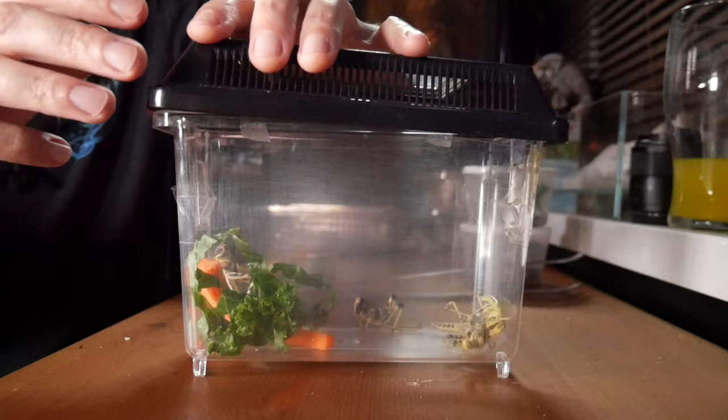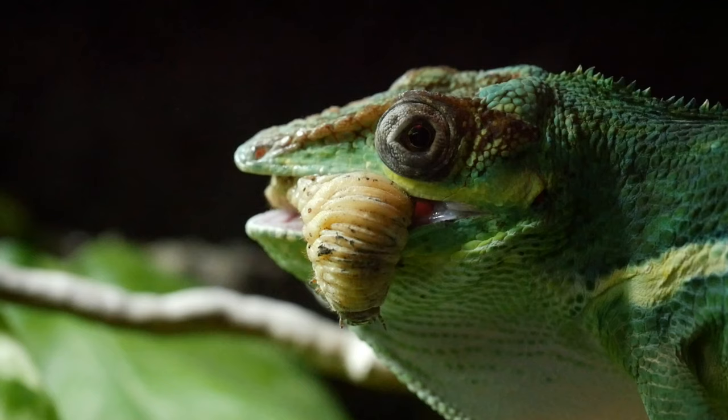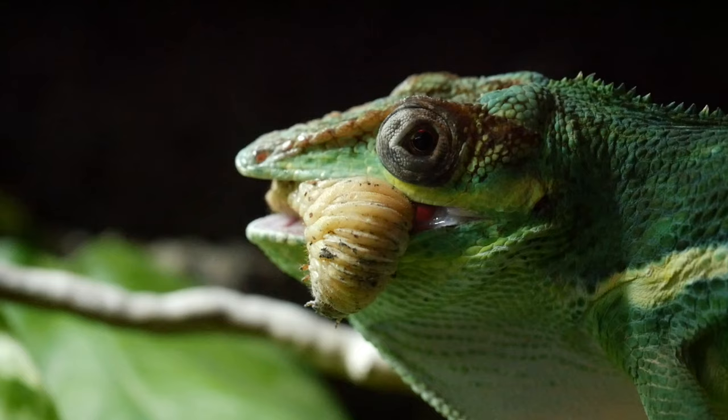But obviously the importance of gut loading, the nutrition they take in now with this food will then be passed on to my animals, which keeping these healthy is probably just as important as keeping your animals healthy. So those will stay there now for 24 hours and I'll feed those tomorrow because the animals have already been fed today.